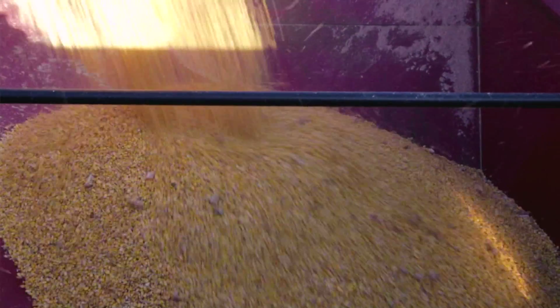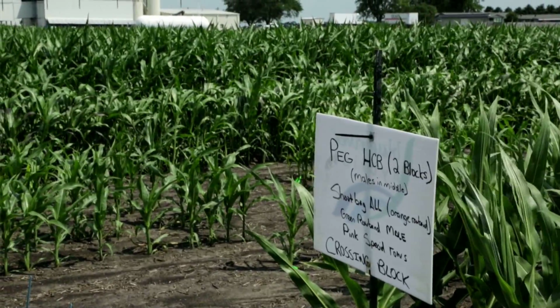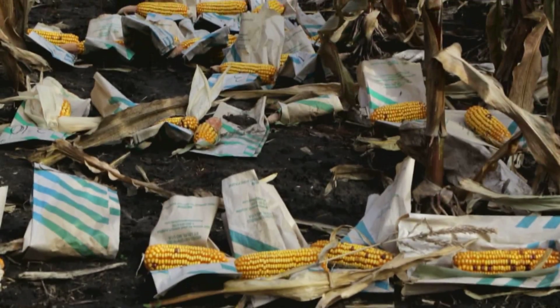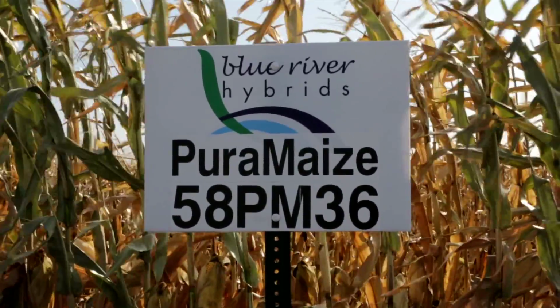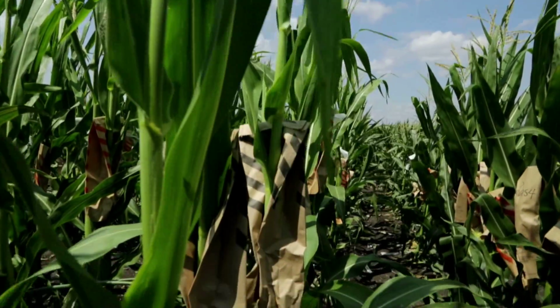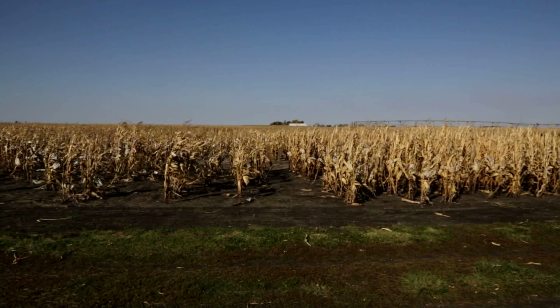The support of our customers has made it possible for us to invest in product development and research, and the support of our customers is what has made possible developing products like PuraMaize. My advice would be look at Blue River. They have a broad array of seeds available. We had it checked to see whether or not there was any GMO in it, and no GMO, just clean.